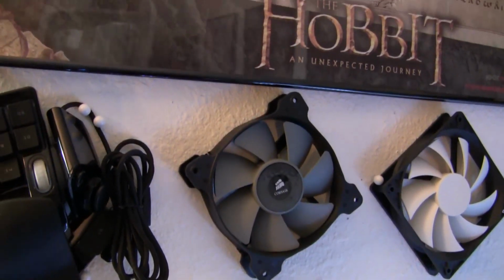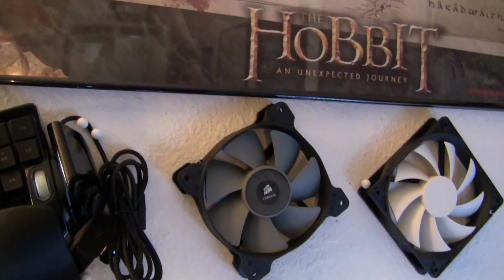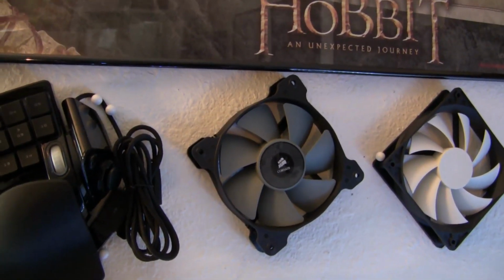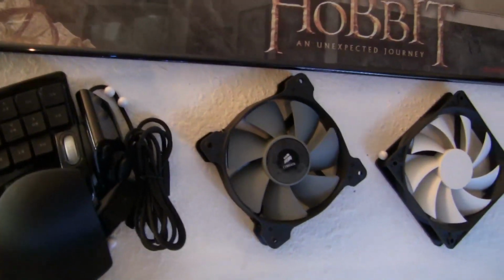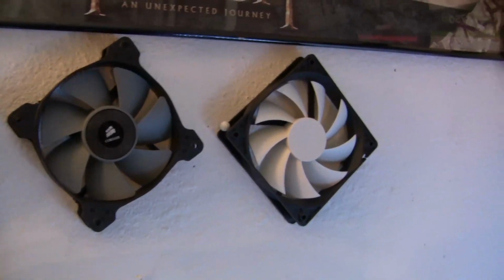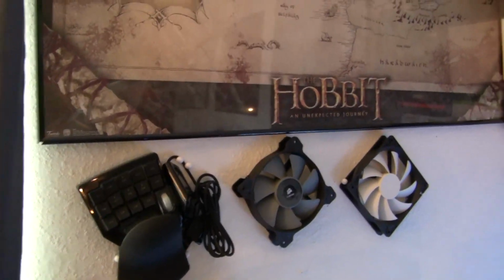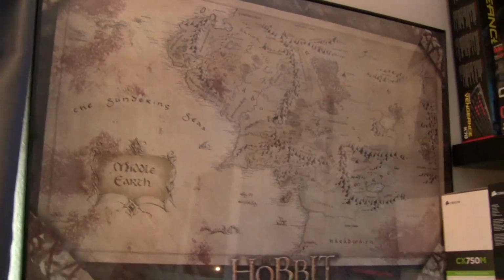Moving right along, we have the Corsair fan. This is one of the normal ones that came with the H100i. It's shit. These fans are terrible. They are loud and they sound mechanical and they are terrible. Moving on, we have another NZXT performance fan. I put them both on the wall just to kind of keep up, you know, move that space. I have a Hobbit poster back there.